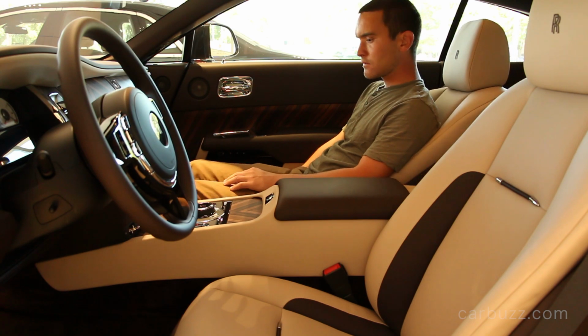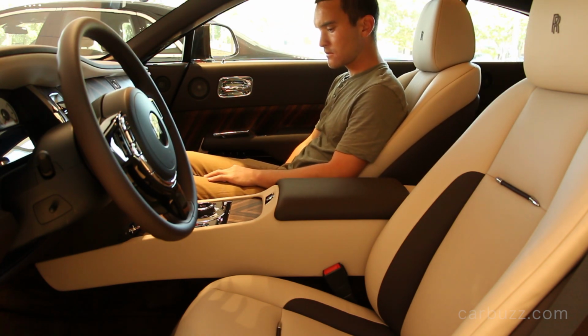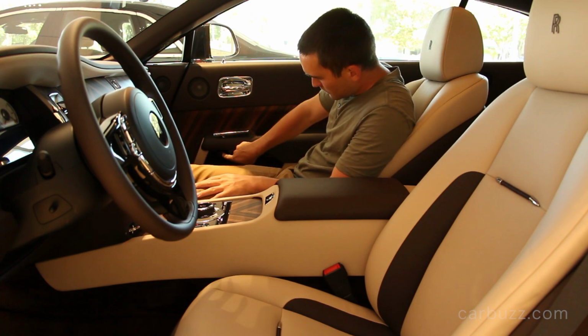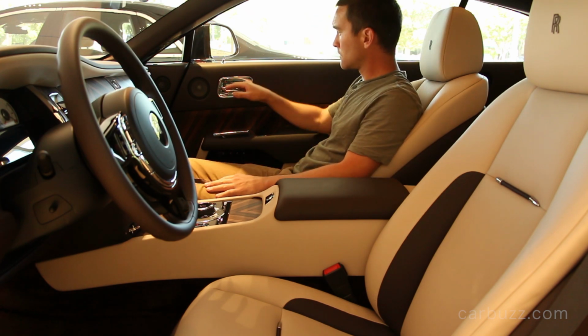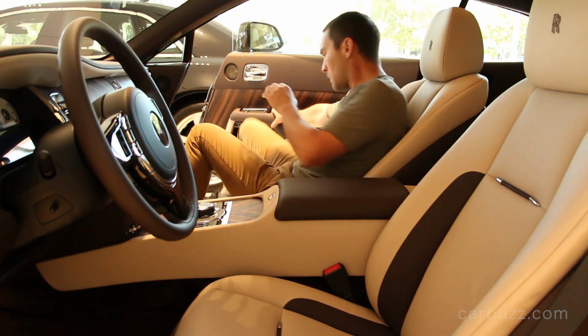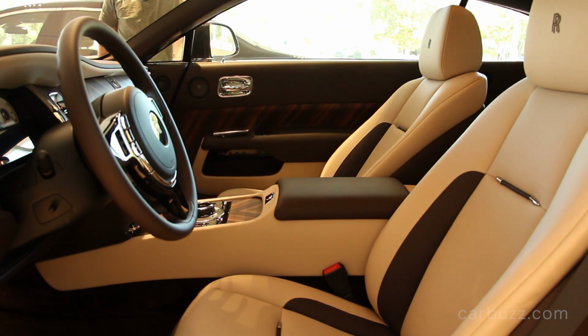Now, in terms of safety, the Rolls-Royce Wraith has your standard ABS brakes all the way around, dynamic brake control, stability and traction control. There's even a rear, side, and top view camera. So it meets all government crash safety standards, so there is nothing to be concerned about here. But let's talk pricing, because I'm sure you're all wondering.